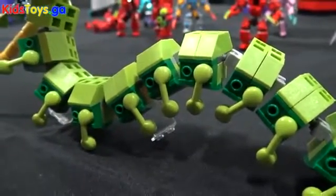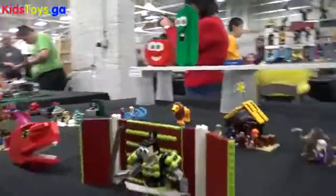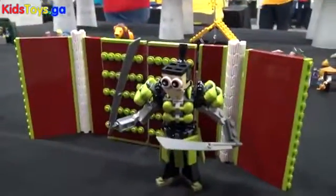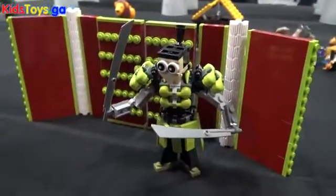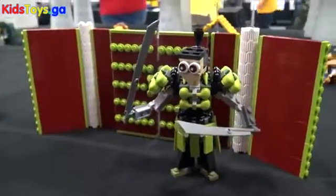I have a Mulan build down here, but other than that... Got some more builds down here? Yep. So yeah, I've got the Mulan build, which was inspired by a joke that got going during the competition. We started throwing around some Mulan puns, and I was like, you know what, let's just build her.